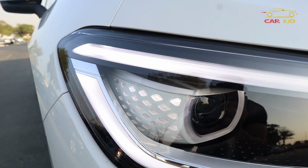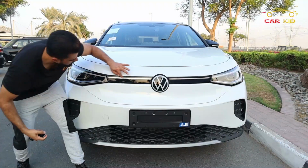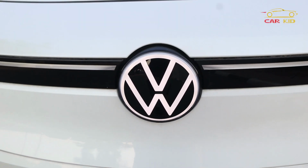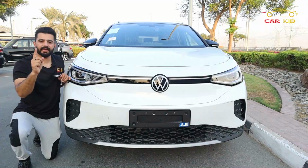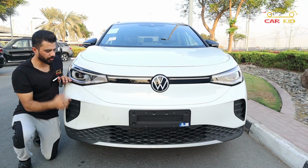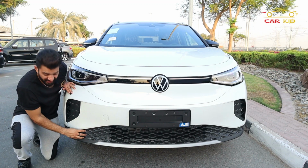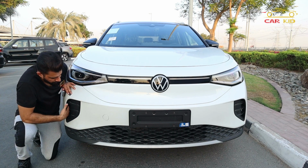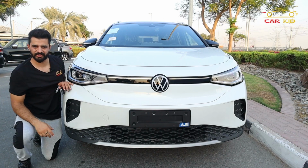So this is the IQ light, and you got this whole LED lights up when it's switched on, and this logo also lights up in white. So front you have white lights, and the back you got red lights. I'll show you. Coming down you got some of the air vents. This should be opened, Volkswagen, and this air vent, it's functional from the side, it's open. So this is a simple look for the Volkswagen ID.4.